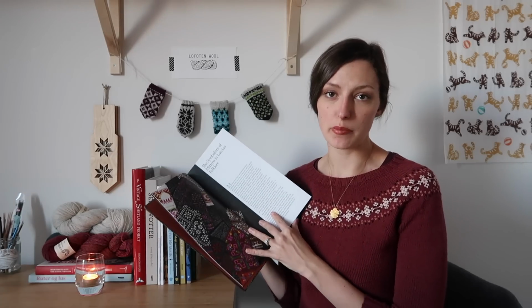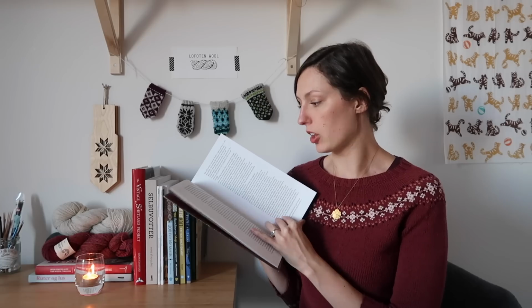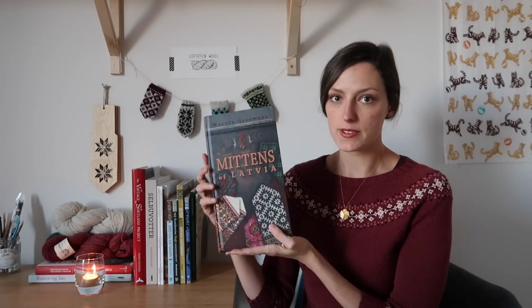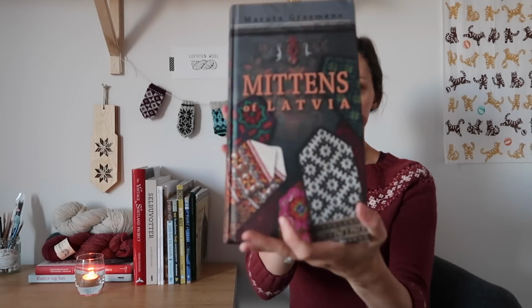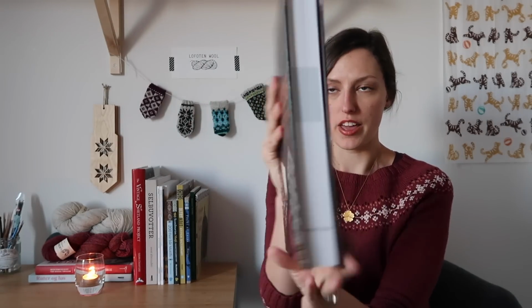There is informational text at the beginning of the book and at the beginning of each section following. So there's some interesting history to read about, but most of the book is made up of the mittens themselves. And this is where the format of this book comes in. You can see it's very long and skinny and thick.